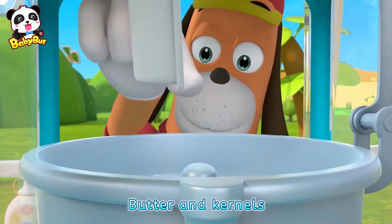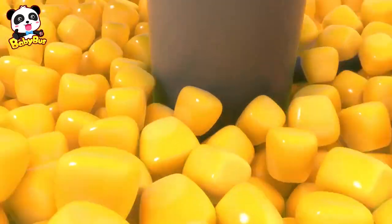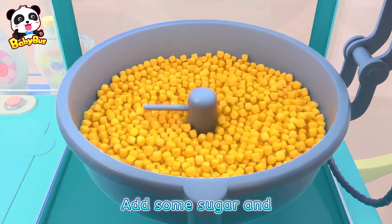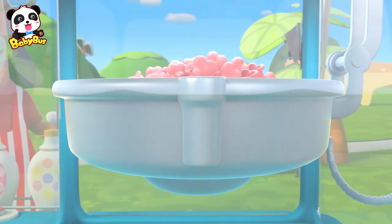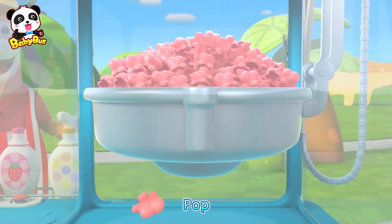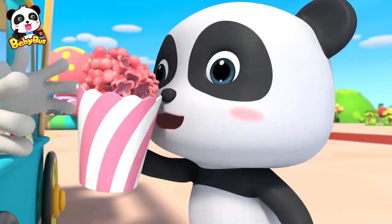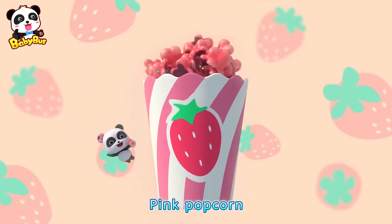Butter and kernels, butter and kernels, stir and stir. Add some sugar and strawberry syrup. Pop, pop, pop. Wow, it's pink. Oh, pink popcorn.